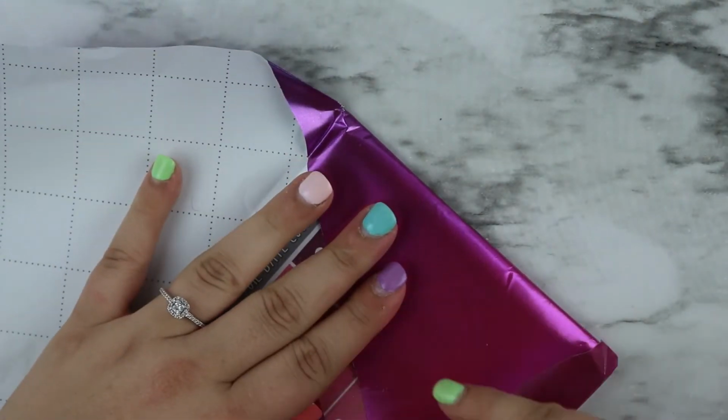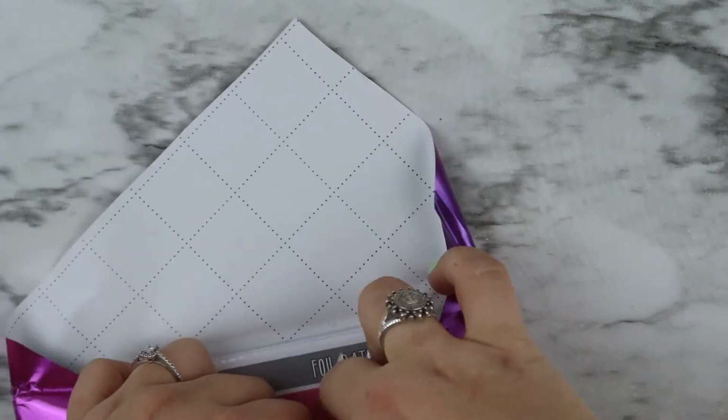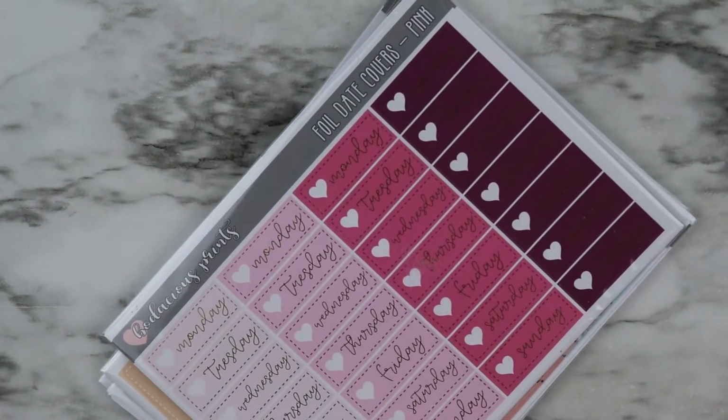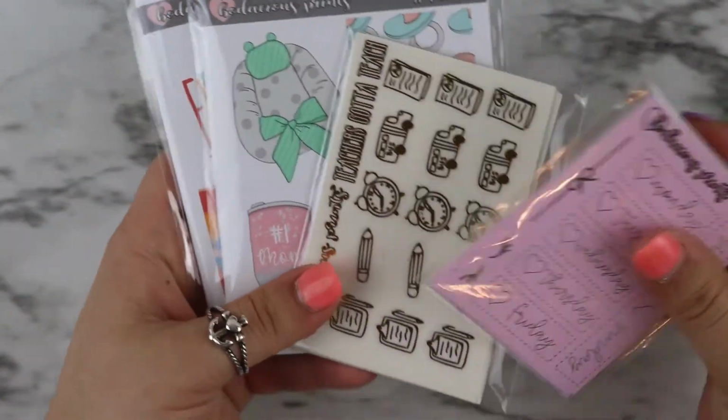Okay. So let me just take this out. So that's how all of her packages usually come. They're always wrapped like that. So yeah. Okay. So here's my giant stack of stuff that we get to go through. I love how everything is individually wrapped, as you can see.